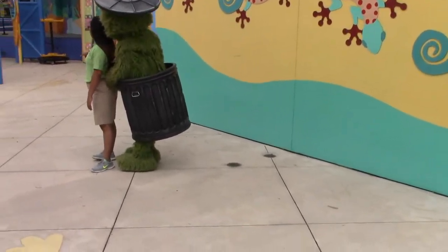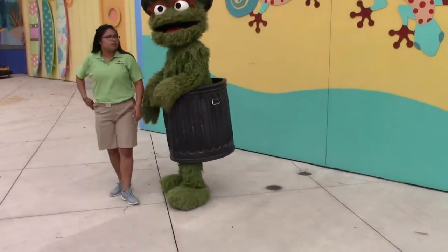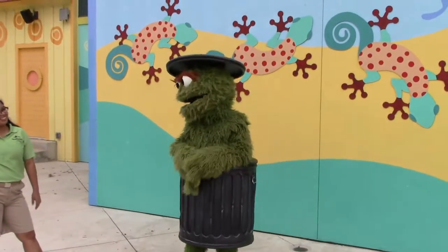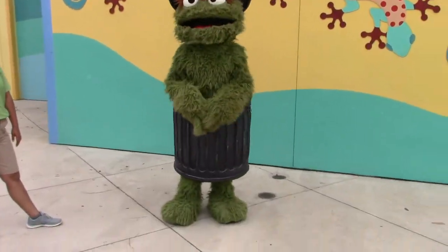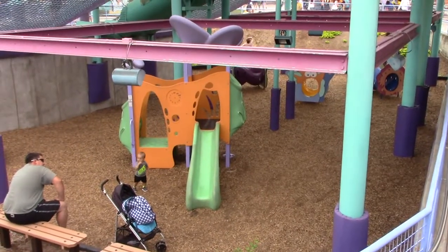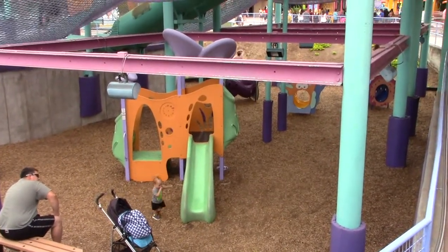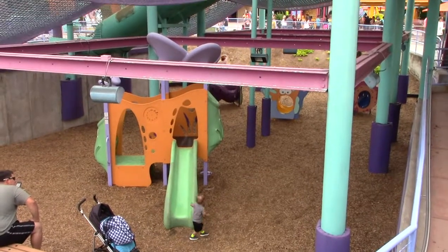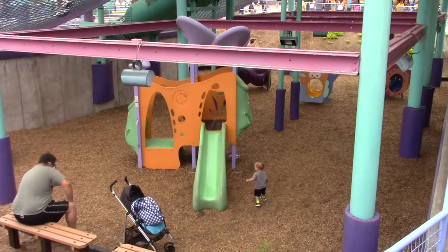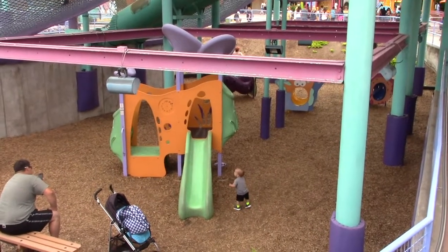Will you look at this? My gosh, it's Oscar the Grouch! Wow! Imagine seeing him here. They even have a little place right below the climbing area for the toddlers, the ones that are a little too young to be climbing on all this jungle gym type stuff.